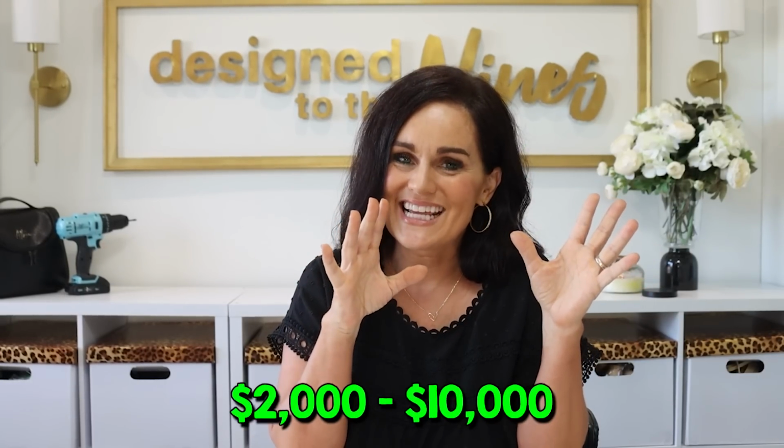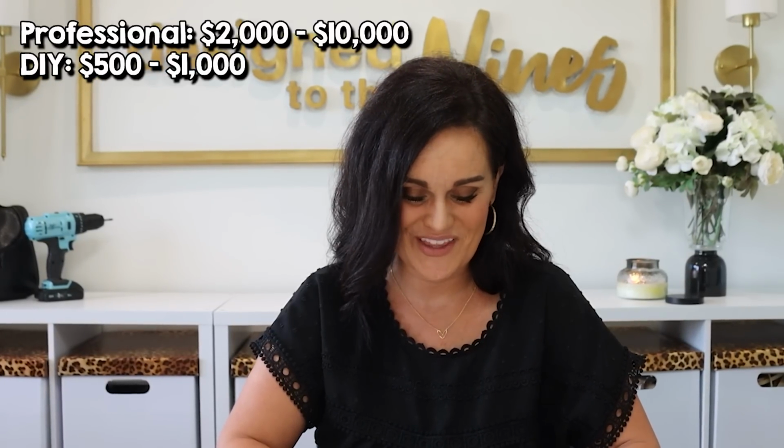The fridge itself though is very, very expensive. So the custom panel ready fridges, are you ready for this? I think they're like $8,000 without the cabinetry. So I'm going to put this at $2,000 to $10,000, but there is some variation between your dishwasher and your refrigerator. So you're going to need to take that into consideration. But yikes. So that might be something I hold off on, or come up with an alternative, or we'll have to see what I come up with for that, because I cannot imagine spending $10,000.